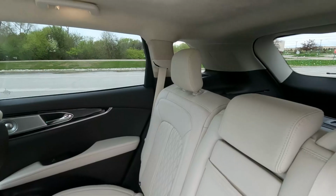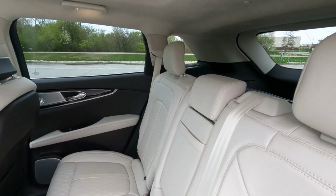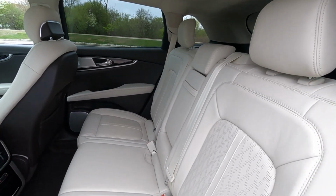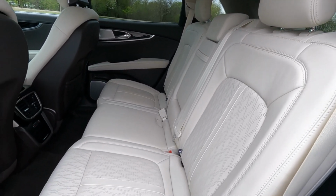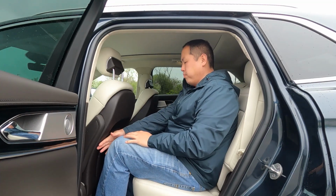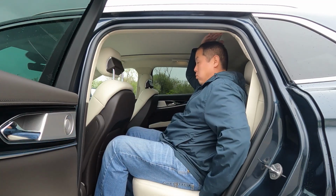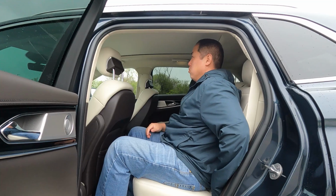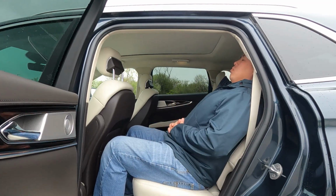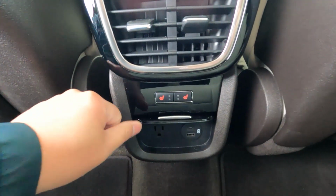Now moving to the second row, you can see that this Nautilus black label is filled with beautiful white perforated leather, and they definitely look good, smell good, and they feel pretty good too. Now, as for space in the second row, that's where it's a little disappointing. I'm 5'10", and you can see I barely have about 2 to 3 inches of legroom, and the same with headroom. I would say 1 to 2 inches. The good thing is you can recline the second row, but you cannot slide the seats forward and backwards. Passengers get a pair of vents, heated seats, and plenty of ports.